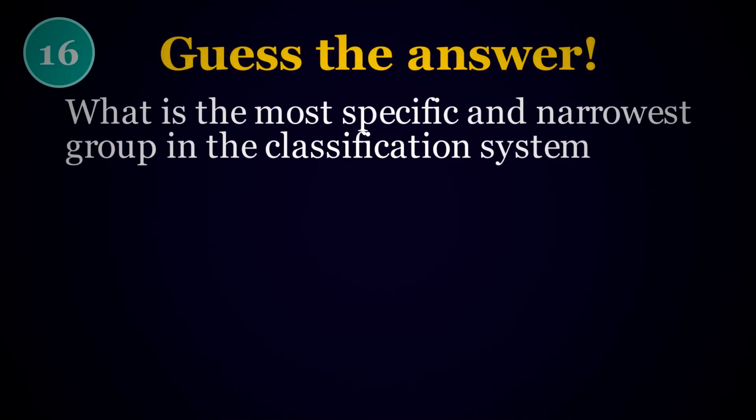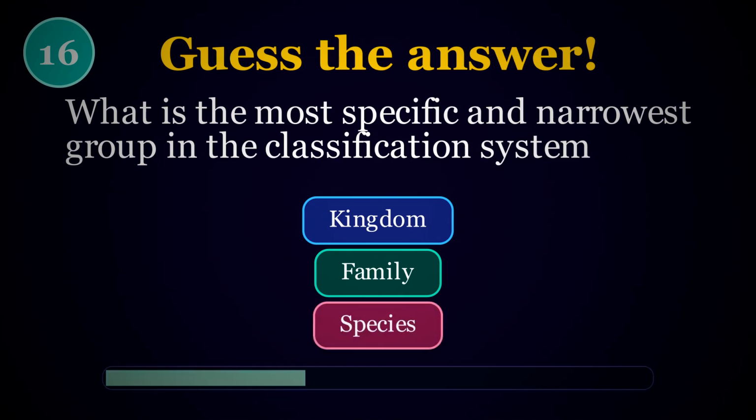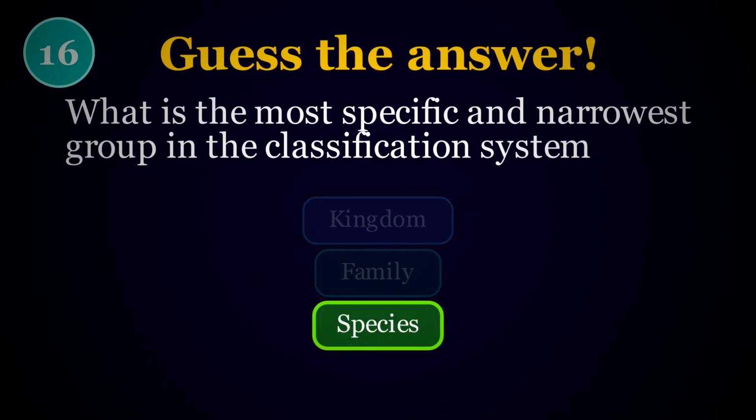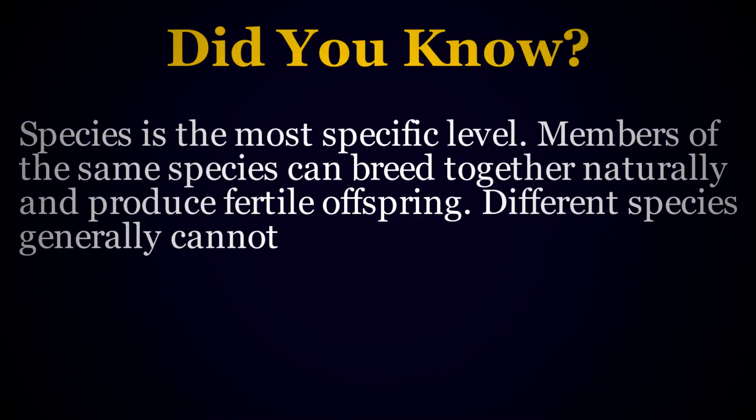What is the most specific and narrowest group in the classification system? Kingdom, family, species. The correct answer is species. Surprising trivia: species is the most specific level. Members of the same species can breed together naturally and produce fertile offspring. Different species generally cannot.